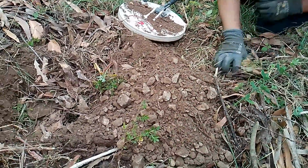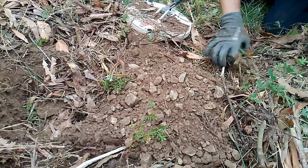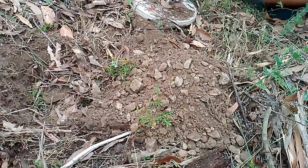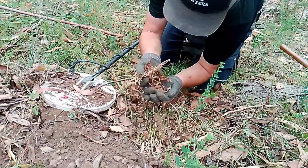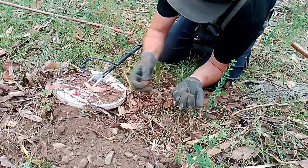Yeah, it's gone right down the leaves now. Yeah, my man's got it. I saw a rust nugget. Did you? Yeah. It's all over bar the shouting now.